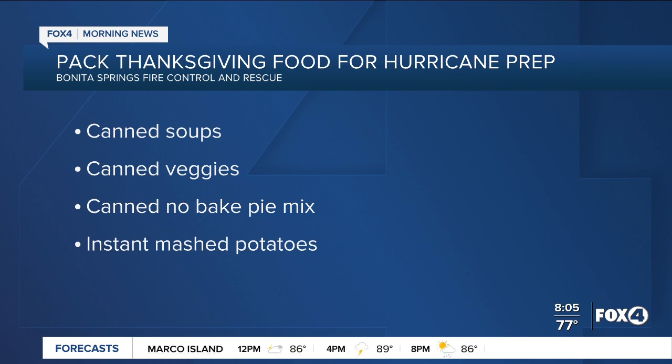Instant mashed potatoes are a good idea. If you need something sweet, I guess you could buy that pie filling in a can. You could just take a spoon to it. I mean, I would kind of be down for that.